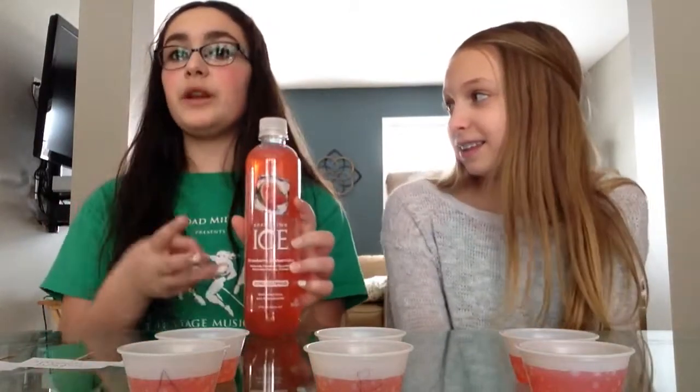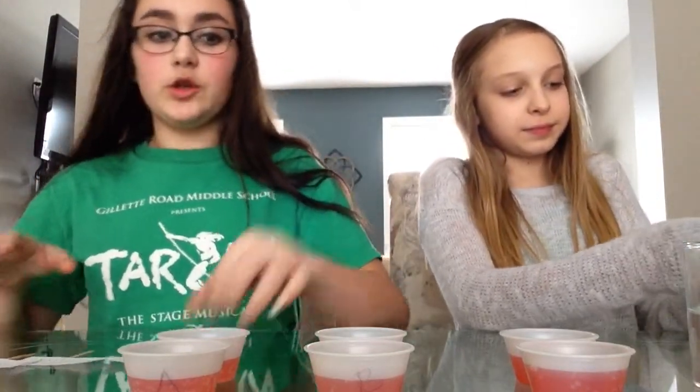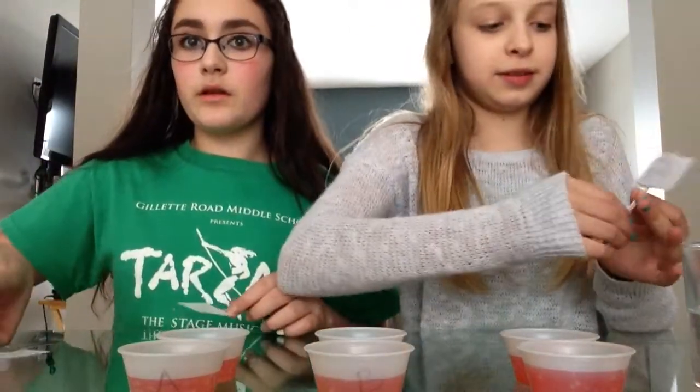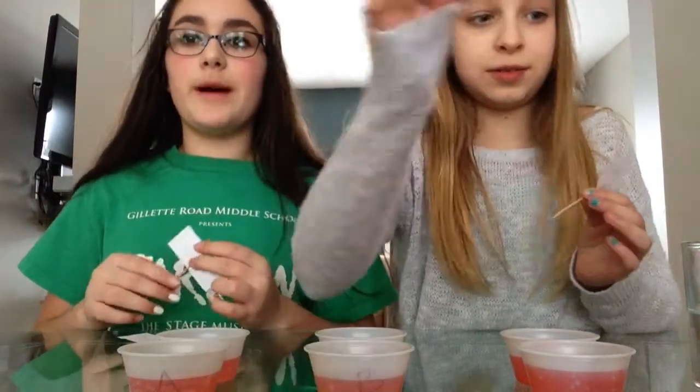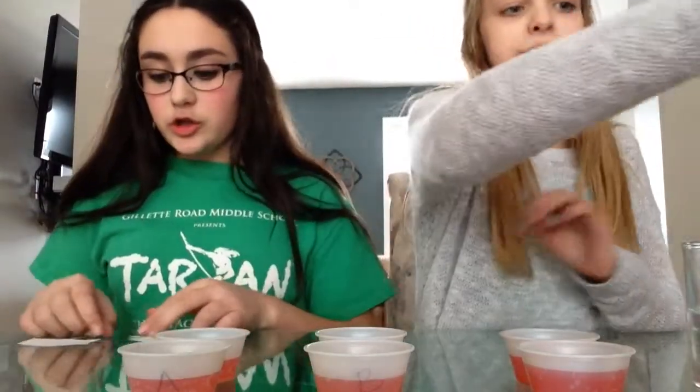So we got three different ice drinks, and we're going to try them all out. So let's get started. What's happening is we have three different flavors. We have A, B, and C, and we have three of these. So that's lemon lime, strawberry watermelon, and strawberry lemonade. And they're all sparkling ice.